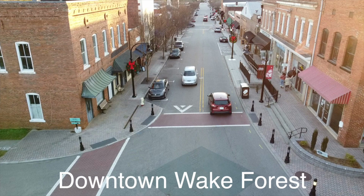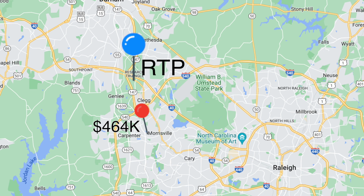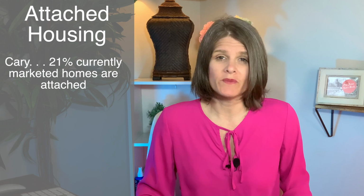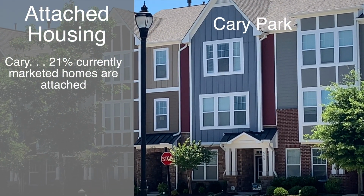Believe it or not, this is my version of oversimplifying. And because I'm simplifying, I'm also leaving out Wake Forest, which is another outlier, and we'll talk about that another day. Anyway, in this case, Morrisville has a significantly higher rate of attached housing. Right now, as I'm writing this video, in Cary, 21% of homes listed on the market are attached homes, either condos or townhomes. And in Morrisville, that number is 47% of homes currently listed on the market that are attached.